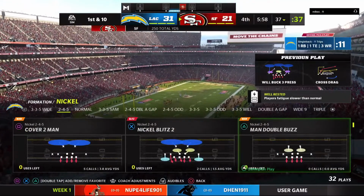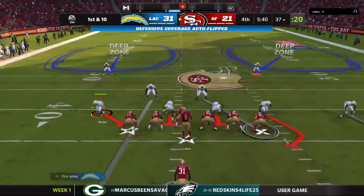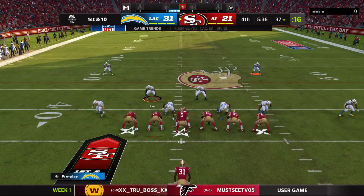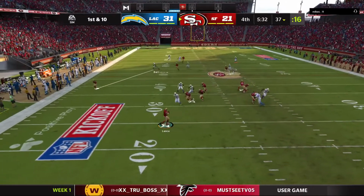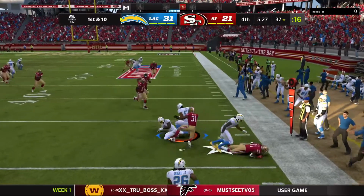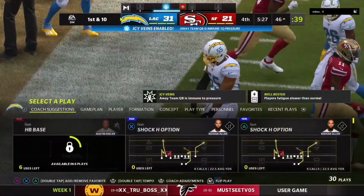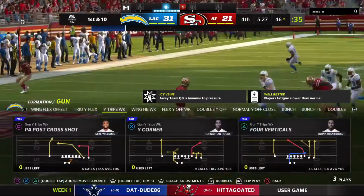Solid way to start the drive. 13 yards, picking up the 1st. Line of scrimmage, the 37 on 1st and 10. And they fake the handoff. Now Lance. And his pass is intercepted for the 4th time today. Picked off by the Pro Bowler, Anthony Barr. And they take over. They'll set up shop at the 46-yard line.